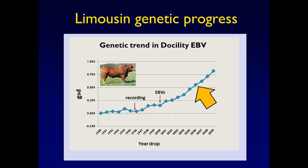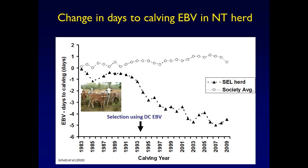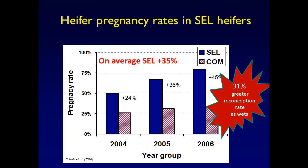Limousins, another example where you can record traits that are important to you. They started recording docility and started selecting with an EBV, and they've made significant change in selection for improved docility in that breed. We have examples from the Northern Territory, from the work that's done at Douglas Daly, where they were able to select on days to calving in that Brahman herd and make significant change. The selection started here using that EBV, and as a result we see that the heifer pregnancy rates in the selected line compared to the commercial line on average have improved by 35%. So simply using those EBVs translates into better heifer pregnancy and 31% greater reconception in wets. So clearly a big change in reproduction by focusing that selection on the days to calving EBV.